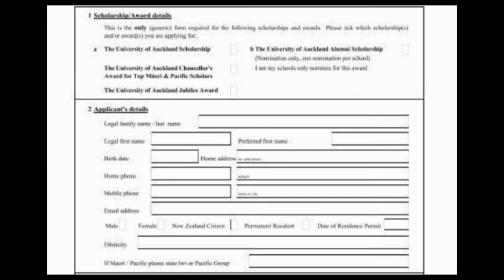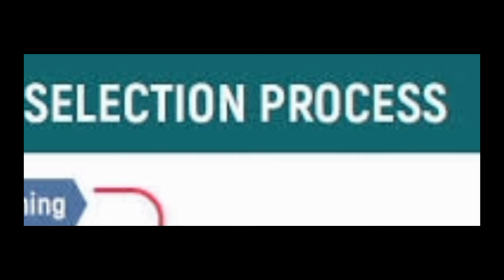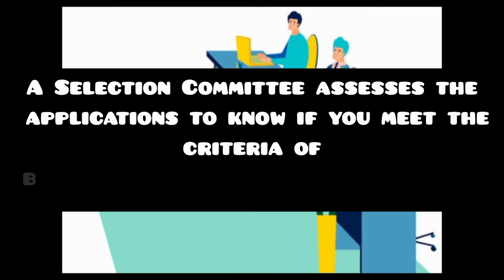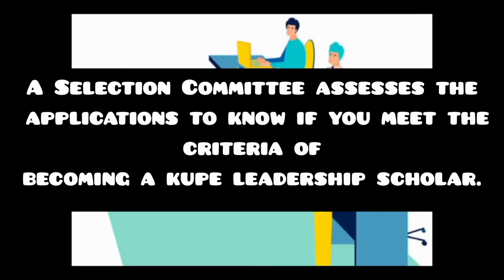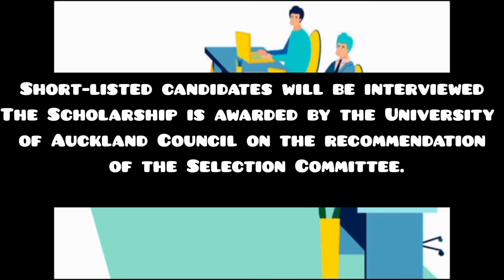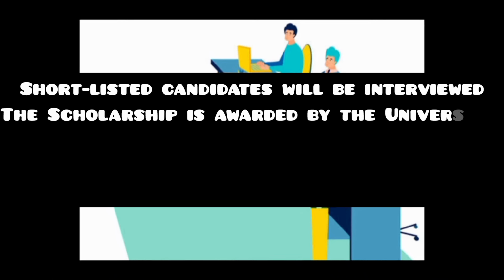Selection process. After the application is made to the scholarships office, a selection committee assesses the applications to know if you meet the criteria of becoming a CUP Leadership Scholar. Shortlisted candidates will be interviewed. The scholarship is awarded by the University of Auckland Council on the recommendation of the selection committee.